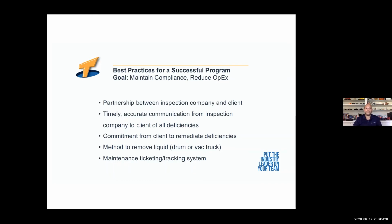There has to be a good method to remove liquid, whether that's drums on site or a third-party waste hauler to come in and remove that liquid after the inspection is complete. And there should be a good maintenance or tracking system in order to identify what the deficiencies were and how they've been resolved.